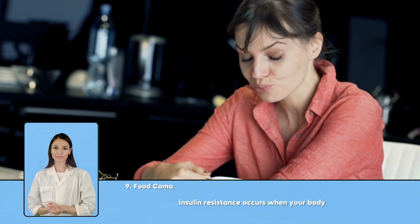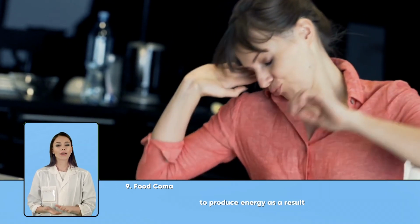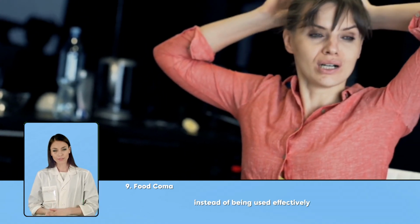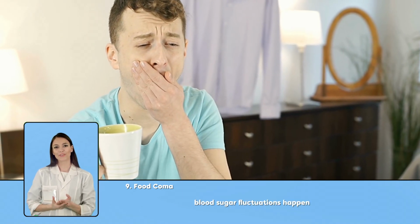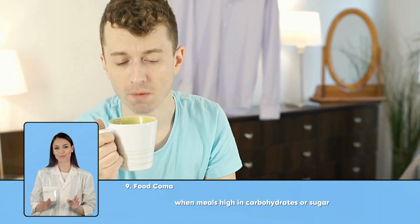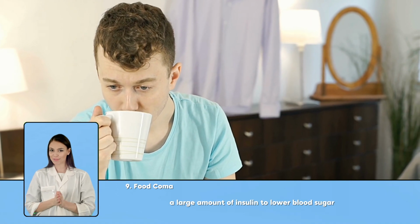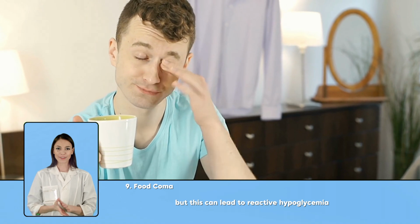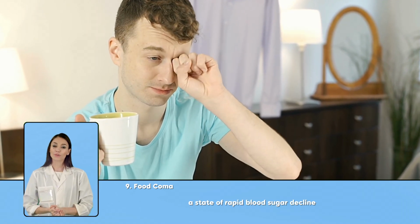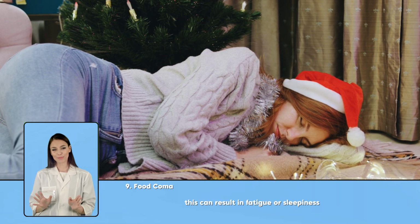Insulin resistance occurs when your body's cells don't receive enough glucose from the blood to produce energy. As a result, glucose accumulates in the blood instead of being used effectively, leading to fatigue even after a full meal. Blood sugar fluctuations happen when meals high in carbohydrates or sugar cause a rapid spike in blood sugar levels. The body releases a large amount of insulin to lower blood sugar, but this can lead to reactive hypoglycemia, a state of rapid blood sugar decline after insulin takes effect. This can result in fatigue or sleepiness.